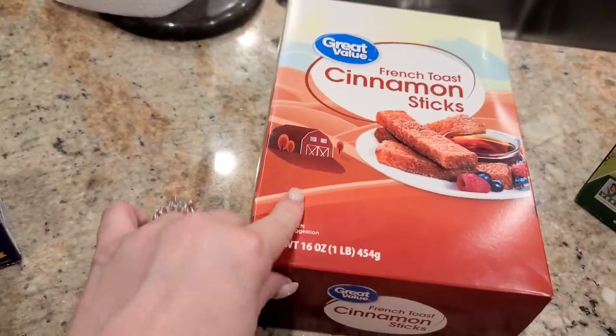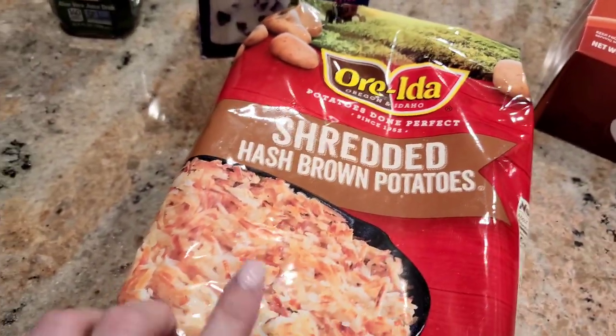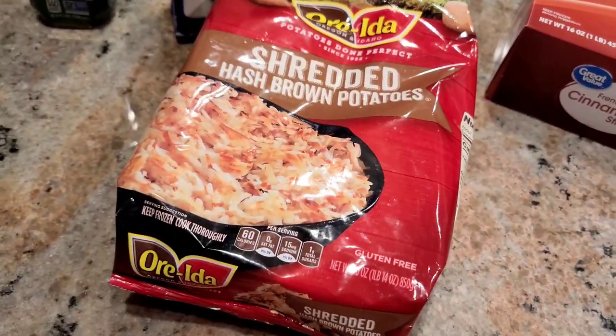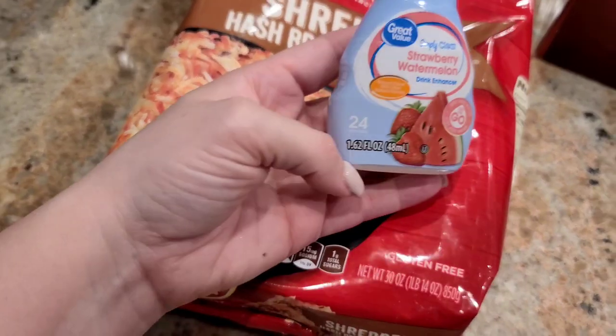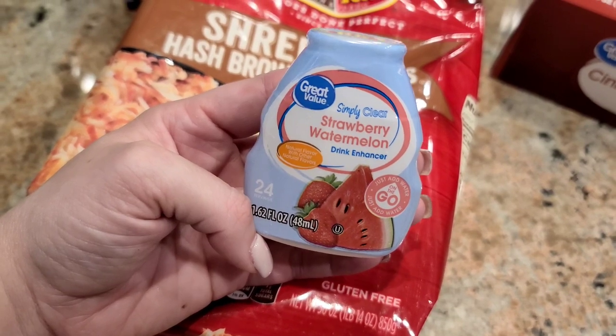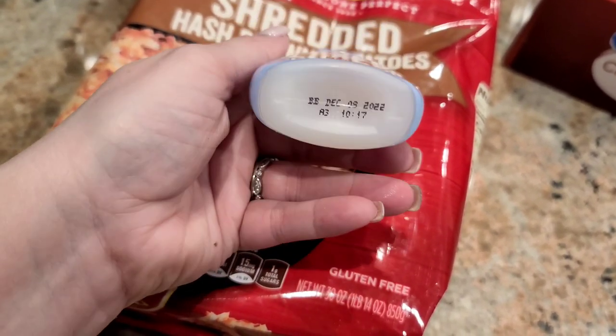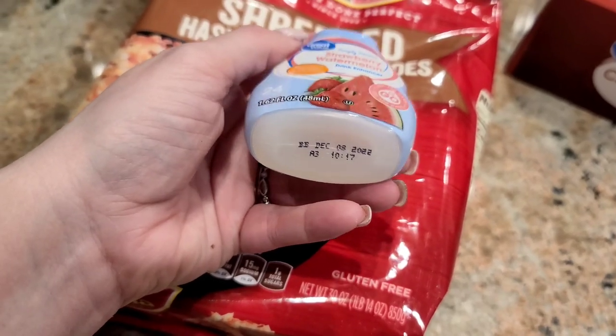French Toast Cinnamon Sticks Quick and Easy Breakfast. Shredded Hash Brown Potatoes. This is for a recipe this week. Great Value Simply Clear Strawberry Watermelon Drink Enhancer. It's kind of like the Mio, but the Great Value brand, and it's clear, so I like this one better.